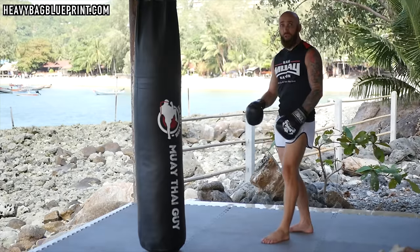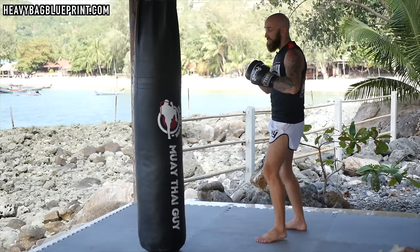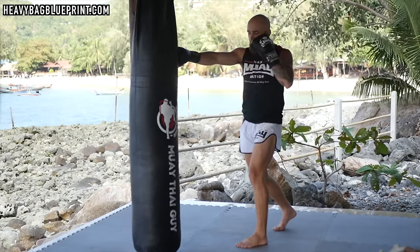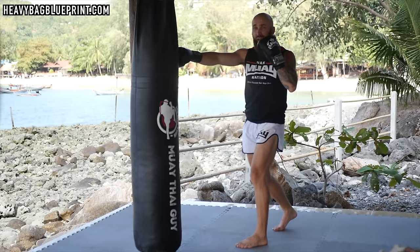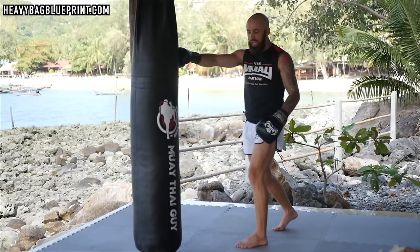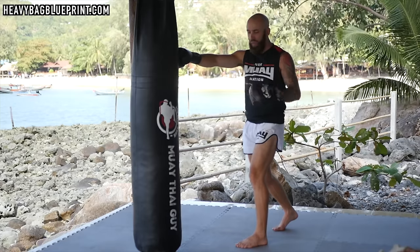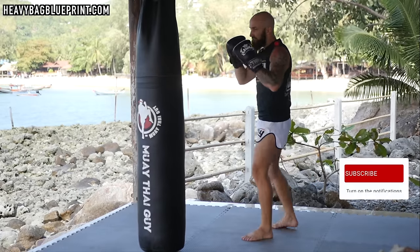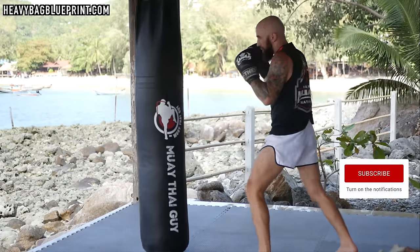So I'll break down some really basic footwork right now. I'm gonna just throw the jab cross, right? So I throw jab cross, okay? What I wanna do is after I throw my combination, it could be any combination, I wanna move. I can move to my lead side, which is my left side because I'm orthodox. When I do that, I'm just gonna step and pivot, okay? So I'll do that one more time. Jab, cross, step, and pivot.